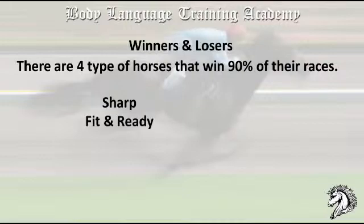The fit and ready horse. He is showing signs of good health and eagerness to race. The ready horse is cool, calm, and ready to race. The dull horse is not showing any indicators of being outstanding.